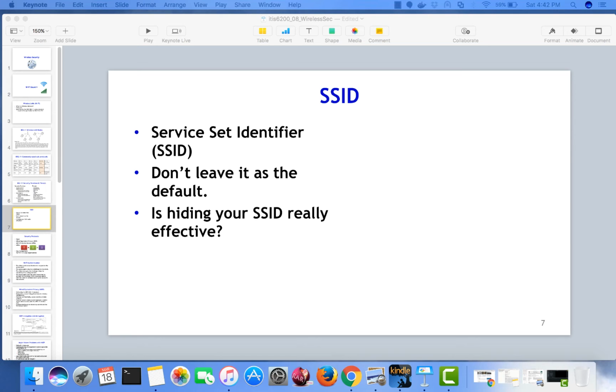So anyway, when it comes to hiding your SSID, there's some question whether this is actually of value to you, whether masking your SSID is really effective security. And in some cases it is. For attackers looking for the easy target, typically what will happen is, hey, I see this SSID, I'm going to go ahead and start attacking it.